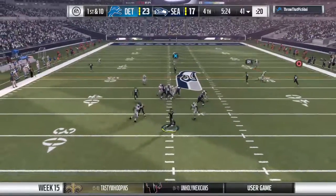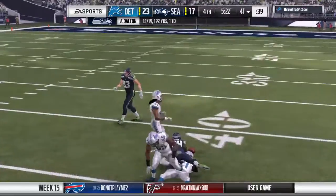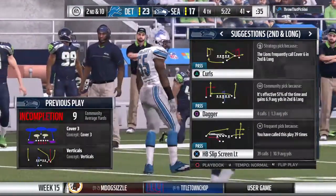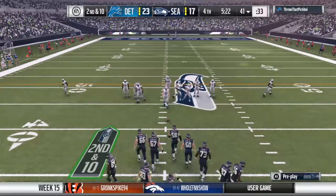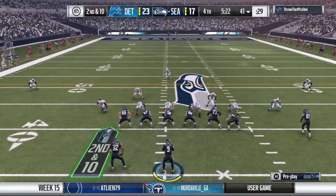Now Dalton with a 1st and 10. And he fires one incomplete. We know it's not an easy job to go out and catch passes when people are trying to tackle you and knock the ball away. But the bottom line is, that's a pass he's got to have and a pass he should have caught.